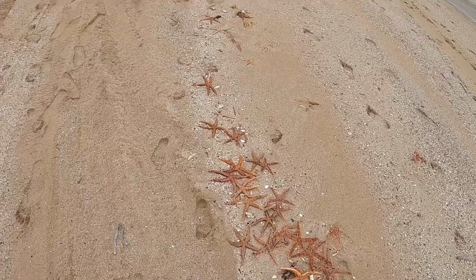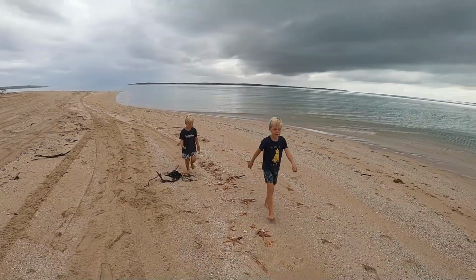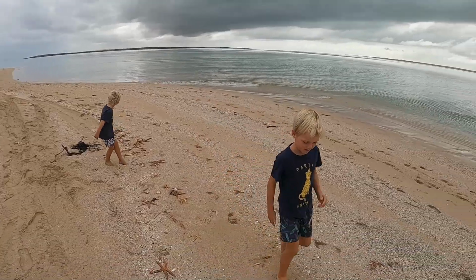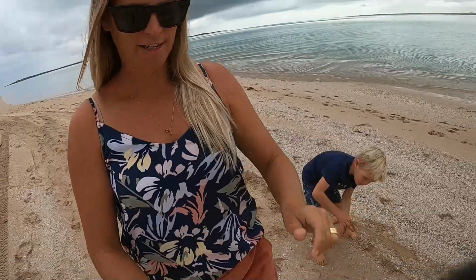There's like 359,000 starfish here. That's a lot of starfish. Whoa! Look at all those things just hanging. Ooh, I'm not going to pick it up. All right, we'll continue on.